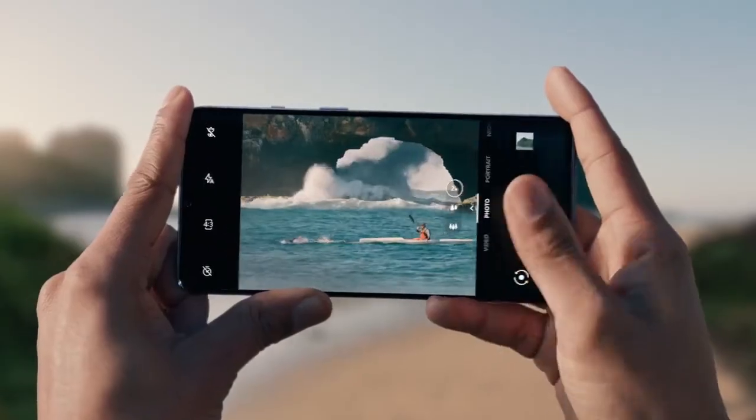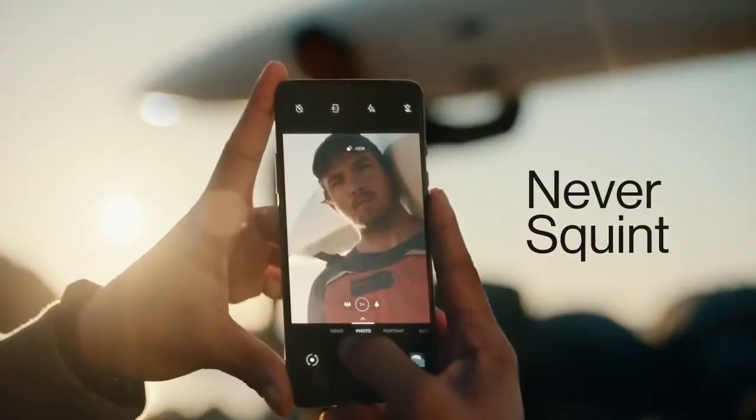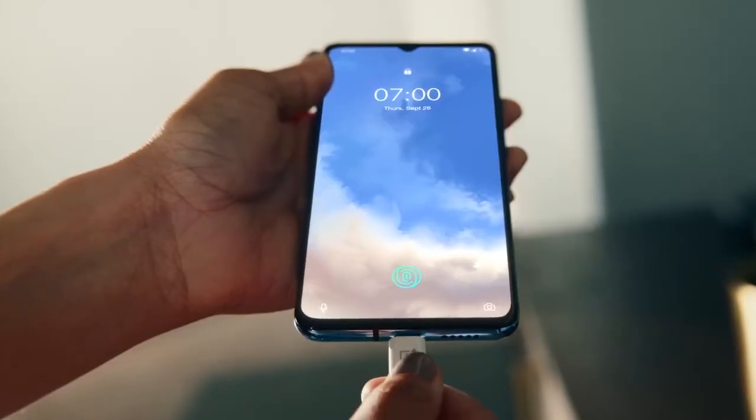To conclude, the OnePlus 7T brings all the best features from the OnePlus 7 Pro, such as the 90 Hz display and a great triple camera system, and is one of the best mid-range Android phones on the market, and would make a great choice.